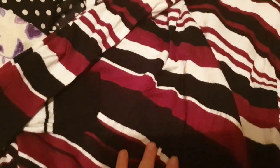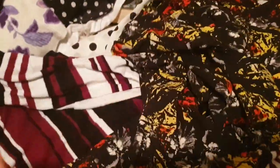This top is from Pep & Co. It's a size 20. And as you can see, it's stripy. And what colours have we got here? We've got purple, white, black. Really tempted to keep that one as well, actually. But I've just got similar things to that. So it just seems silly to keep buying stuff that's similar to what I've already got.